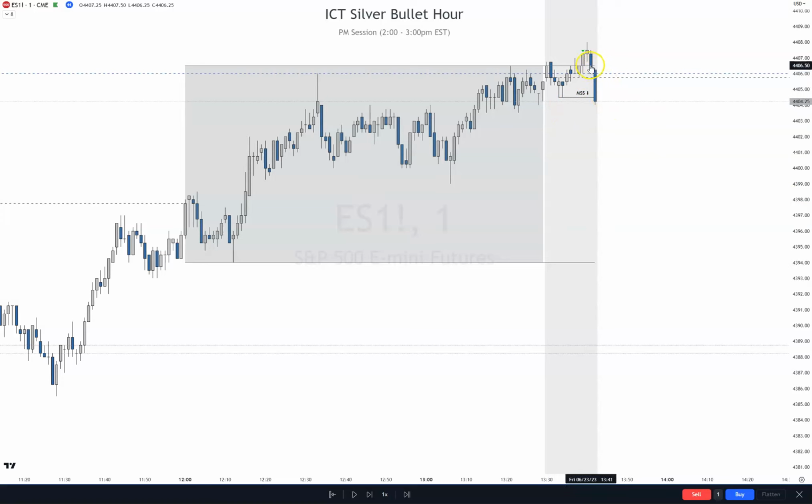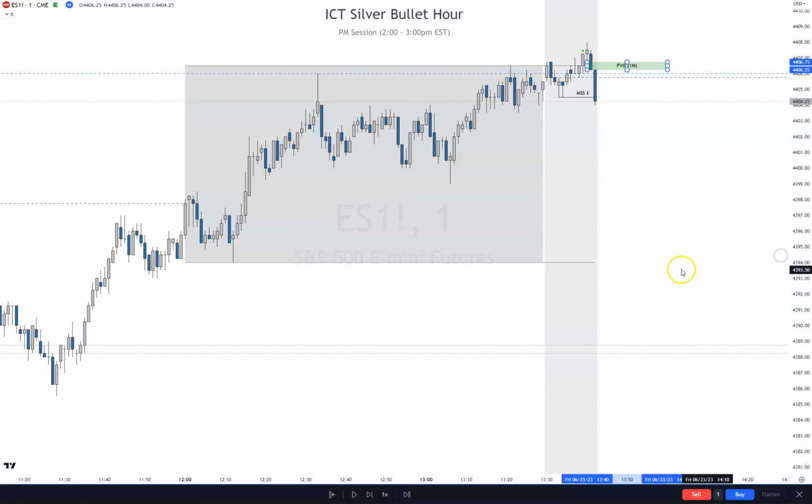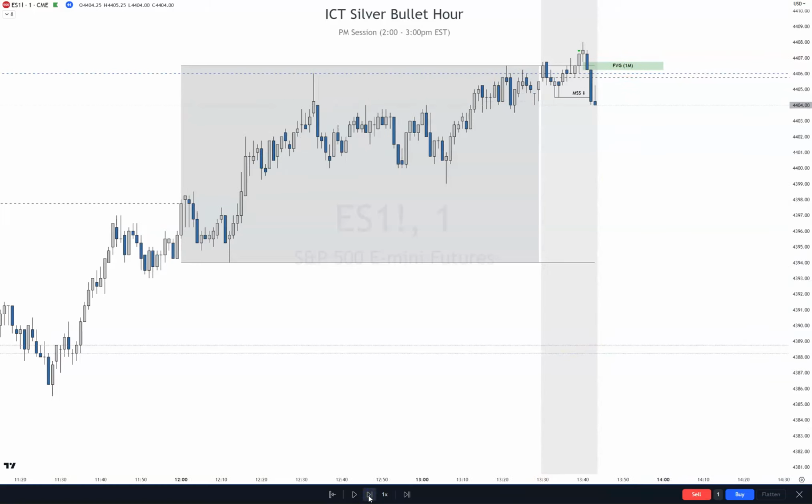Now we need to see what we have. We have a little fair value gap right here. Let's mark that on the chart. There's a fair value gap there. Let's see what happens, see if it comes back up. Okay, there's another fair value gap right here. So there's two fair value gaps right there. If it comes back up into this, I will take a trade.